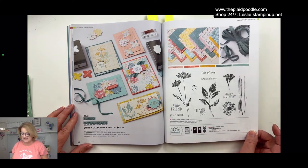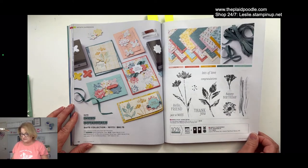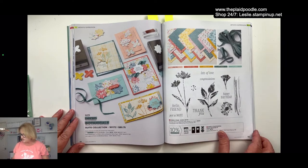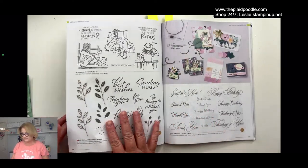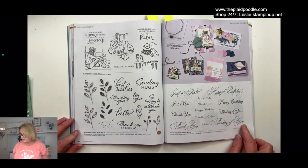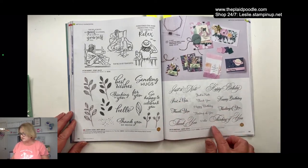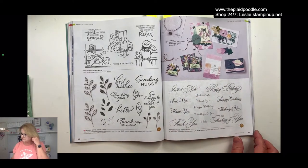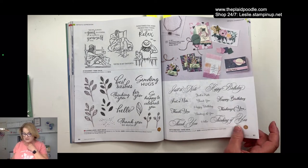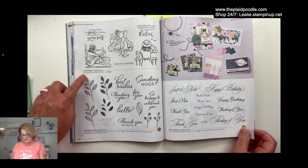Here's Inked Botanicals. I think this is beautiful. I love the paper. I love the ribbon. It's very serene. It's very simple. I really like it. And it comes with two punches. This go-to greetings, it's a returning stamp set, and I think I'm going to have to get it. I just love the font on all of those things, and it's got everything you'd need for any kind of card. I have the stamp set, and I've done nothing with it. I need to get it out and do something in the moment.